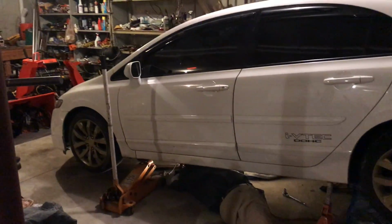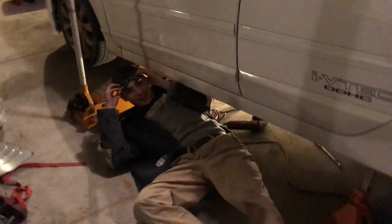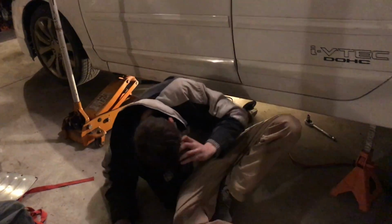Alright guys, unfortunately the night is not over with wrenching. We just stopped over at Billy's house. What's good, dude? So, tell them what's up right now. Putting your exhaust on? Yeah, we just got the stock mid pipe off, got the stock muffler off. We're having a hard time. These bolts are stuck on the cat.